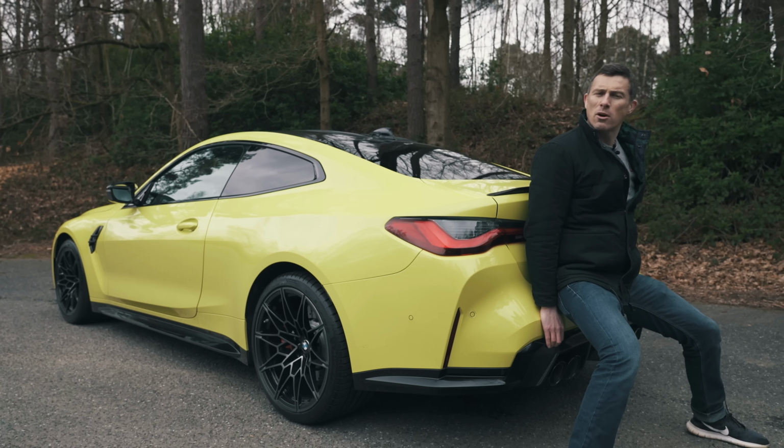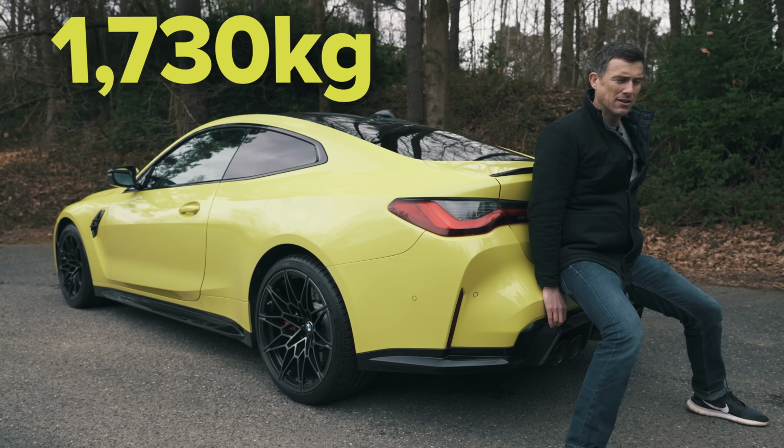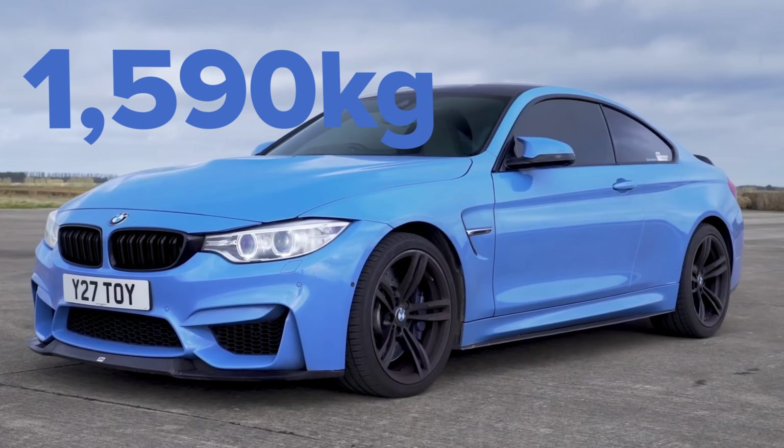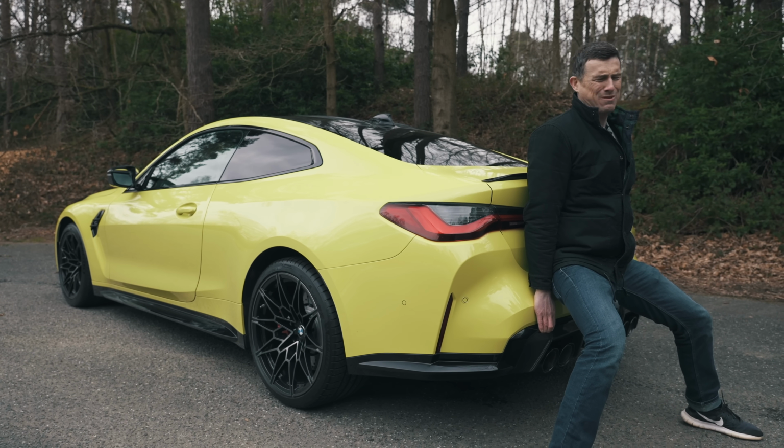This new M4 has put on quite a bit of weight. It now tips the scales at 1,730 kilos, which is 140 kilos more than the old M4. So I can't deadlift it now. I could the old car, but I just can't this one.